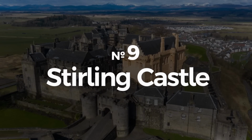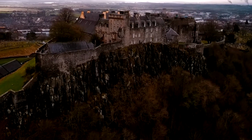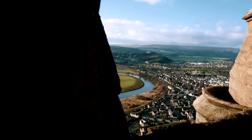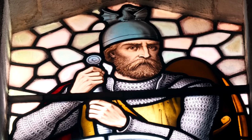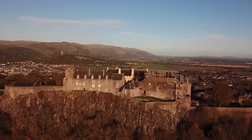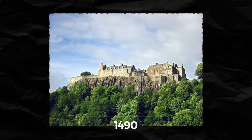Number 9. Stirling Castle. Stirling Castle dominates the skyline above the eponymous town of Stirling, Scotland. Historically, the fortress was placed on top of Castle Hill so that its residents could watch for attackers. The castle was the residence of several Scottish kings and queens in the 15th and 16th century, but it is now a tourist attraction. The first buildings from Stirling Castle were built in 1490.